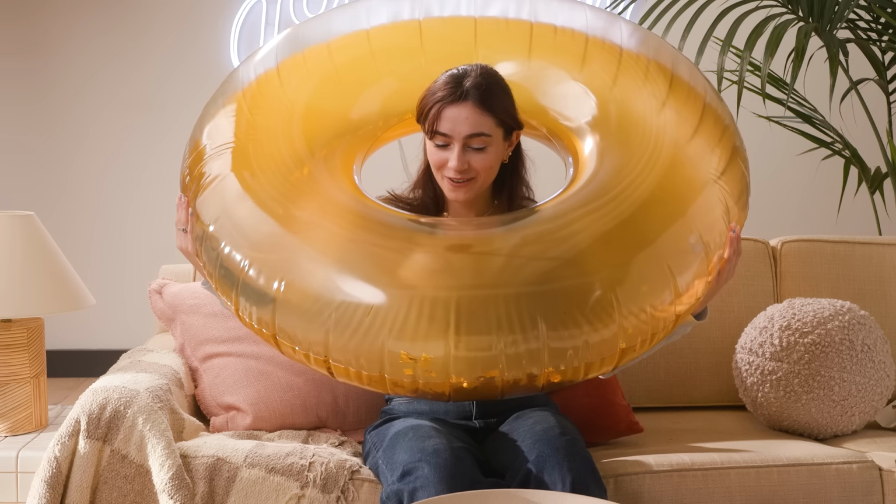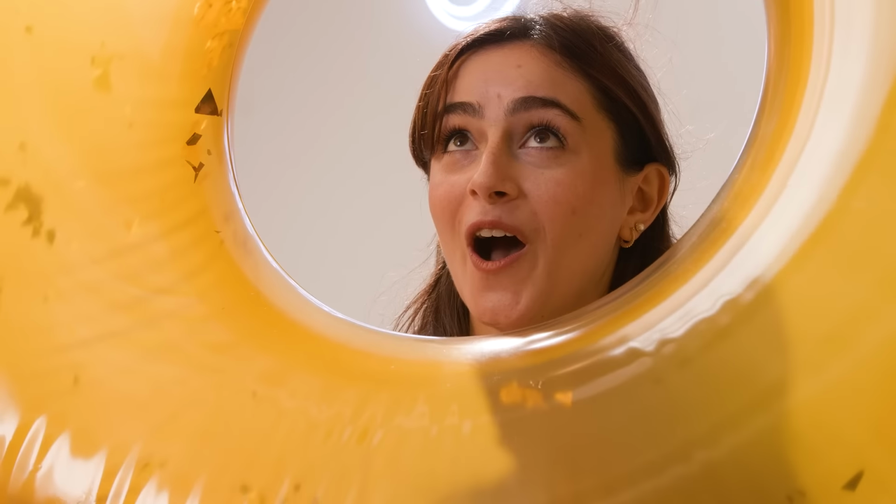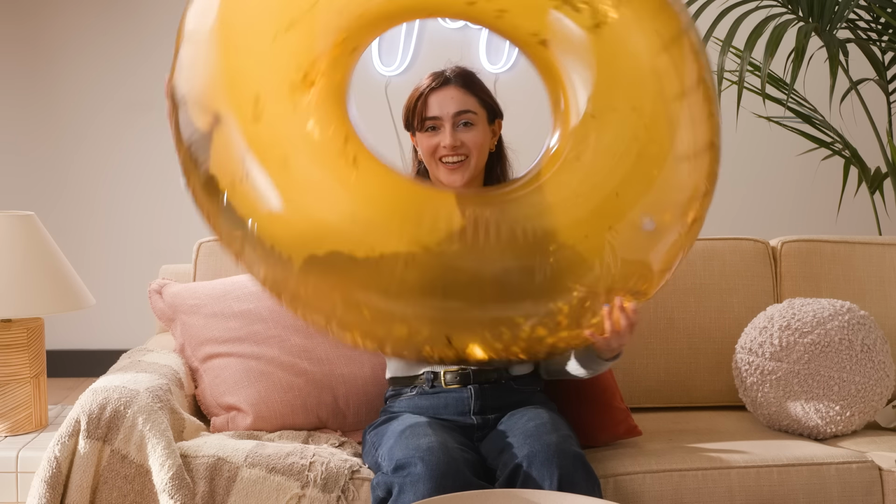Here we have the Sunnylife Pool Ring in the color Gold Disco. Please note, this is not a life-saving device, but it is a vibe-saving device. I love it. It has gold flakes on the inside of it. Let's see, you know what? Watch this. Whoa! Movie magic, folks. Whoa, do you see the gold? Did I break the boom mic?